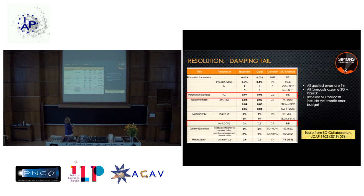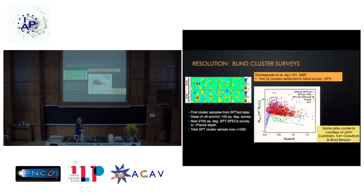And constraints on H-naught and our estimates for how well we could do. The paper presents both baseline and goal, and as you can see, the goal numbers are better than the baseline numbers. So the baseline is, in NASA speak, what we believe that we're going to reach, but it's slightly higher than our threshold, which would be where we'll just stop the project if we don't reach the threshold. Baseline is somewhat better than that.